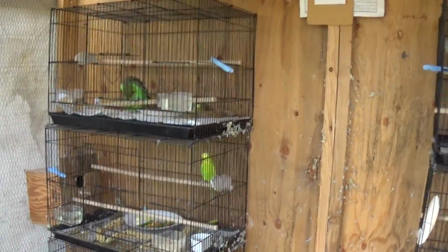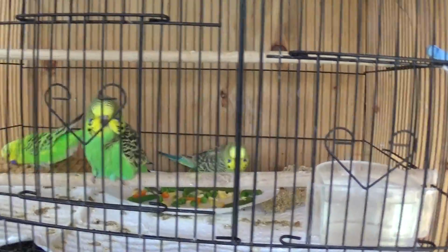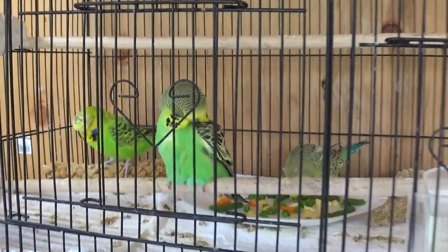I think clutch size has a lot to do with this. So, for instance, look at this bird. This is the oldest sibling here. That's his mother standing behind him. He's so much bigger than her, it's ridiculous. Because he was the oldest one, he got most of the food.